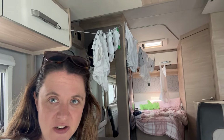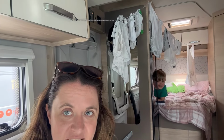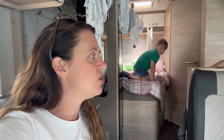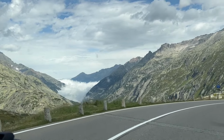Harry's back there, like our makeshift washing line in the van. We needed to do some washing. It did quite dry yesterday, so we strung it up across the van. It's working. And yeah, we're on our way to Lauterbrunnen. We're going to stop at Aare Gorge on the way, on our way down to where the clouds are.